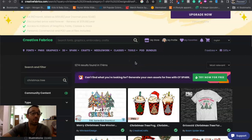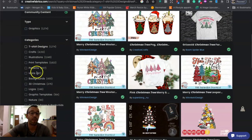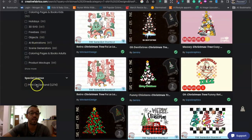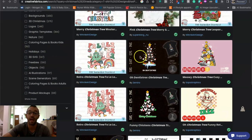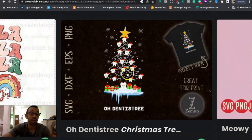Now, if you don't know how to design for these type of designs, you can just go to Creative Fabrica, type in Christmas tree, then filter it by t-shirt designs, and then click down here where it says special license print on demand, and you can see the type of designs that I've been talking about. Let me zoom in a little bit. Right here, it will also give you some ideas as well.